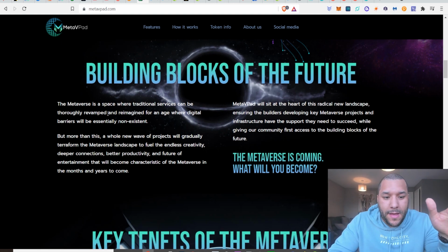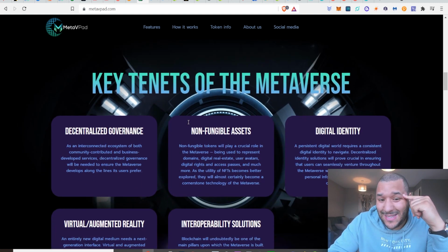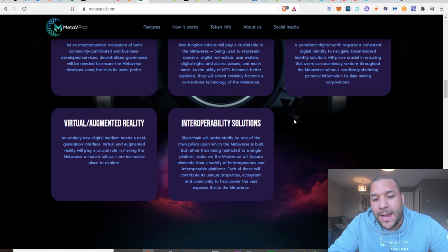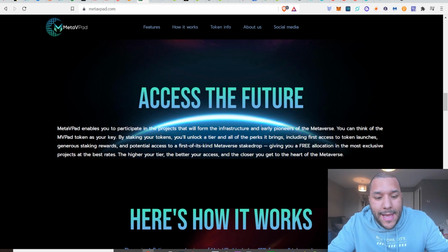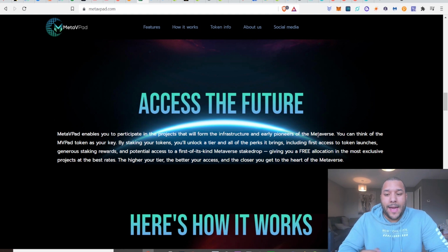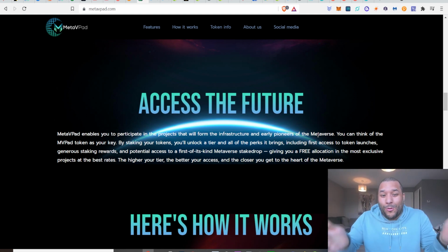Building the blocks of the future. The metaverse is a space where traditional service, just talking about the metaverse, key tenets of the metaverse. So decentralized governance, non-fungible assets, which is NFTs, digital identity, virtual augmented reality, interoperability solutions. They're just talking about things you can find in metaverses. But yeah, MetaVPad enables you to participate in the projects that will form the infrastructure of the metaverse and its early pioneers. Guys, I'm telling you now, you're going to see so many metaverse projects come out, and they're all going to be launched here.